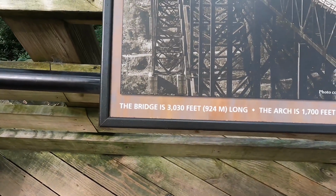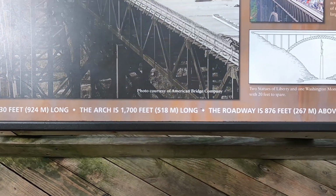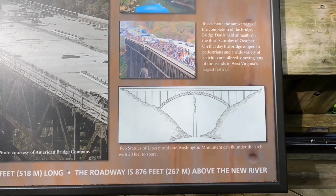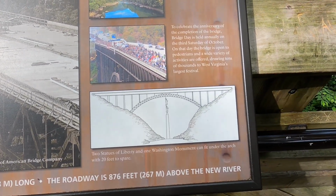The bridge is 3,030 feet long. The arch is 1,700 feet long, and the roadway is 876 feet above the New River. Two statues of Liberty and the Washington Monument can fit under the arch of with 20 feet to spare.